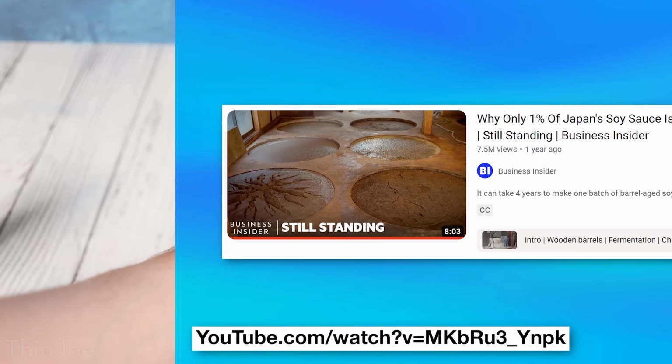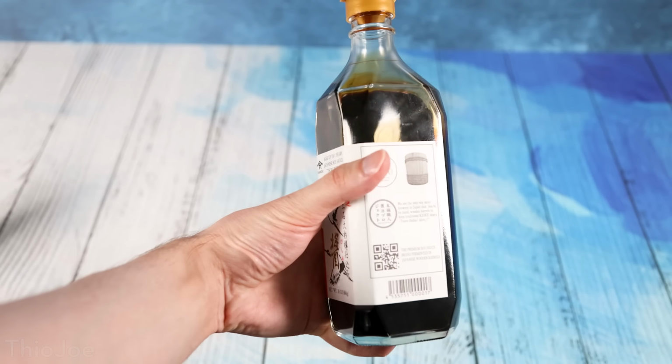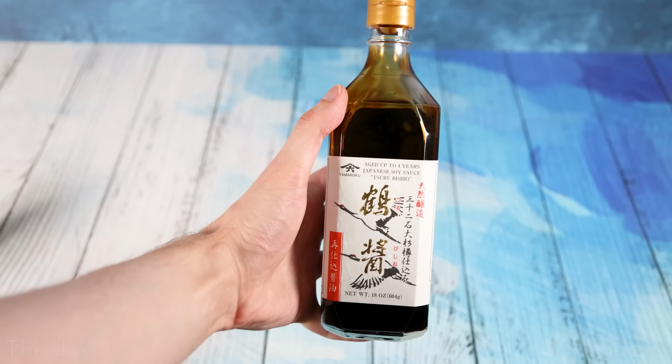It does, in my opinion, taste a lot better than regular soy sauce. So if you have someone that just loves sushi and you're willing to spend this much on it, this is definitely one that I think is really unique and I don't think many people know about.